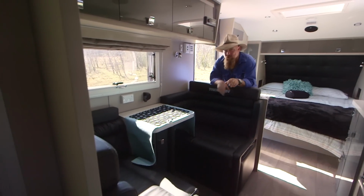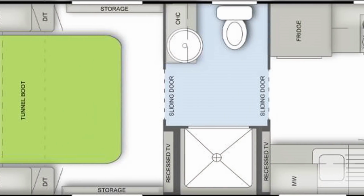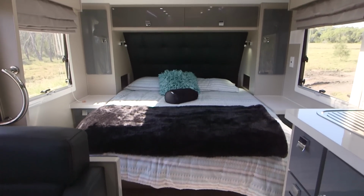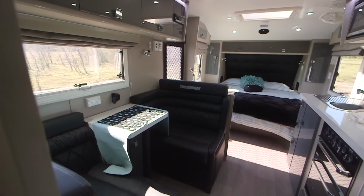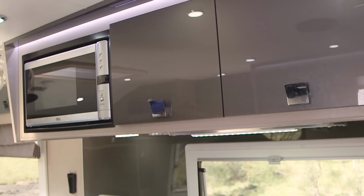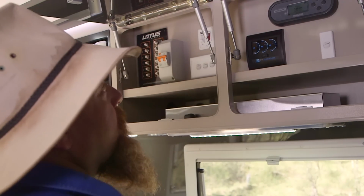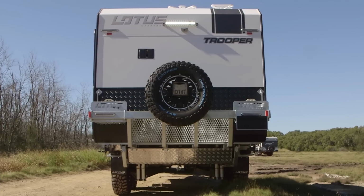The Lotus Trooper is available in 7 floor plans ranging from 18'6" to 22 feet, and it can be customised to suit your specific needs. Composite panelling and a range of different colours, all backed up with a first-time 2-year manufacturing warranty. The Lotus Trooper has a brand new electronic system boasting 200 amps of lithium battery, driven by the famous Redarc battery management system, and 600 watts from my old mate, the sun.